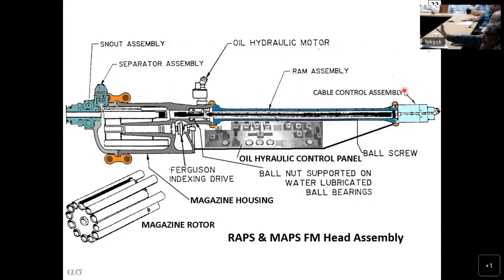Now, this is the anatomy of the fueling machine. I'm just very briefly showing the anatomy of the fueling machine as designed by AECL. It has got three major parts here. This is part, this nose assembly, I will miss it. This is called the magazine assembly in between. That is the forging that was required for it. This is the RAM assembly, I've already talked about it. So these are three parts.